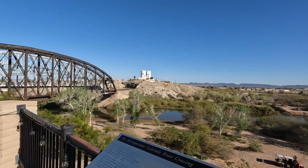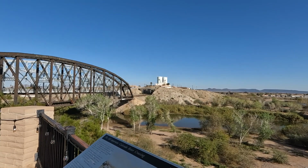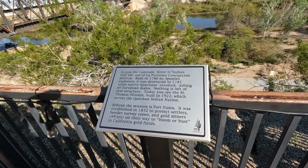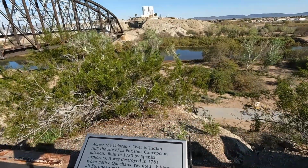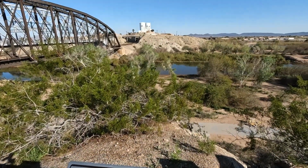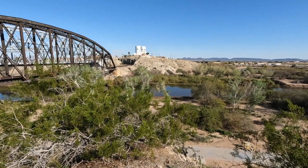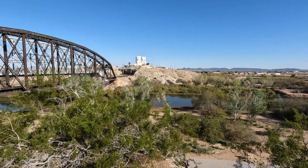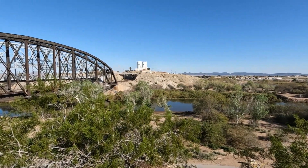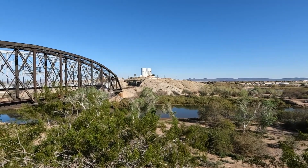And this is the train tracks across into California. Right there on the other side is California. Over on the hill is Indian Hill, and you can see this mission. The original one was built in 1790, but this one was built in 1922. Behind it is Fort Yuma. They protected the settlers as they crossed into California during the gold rush.